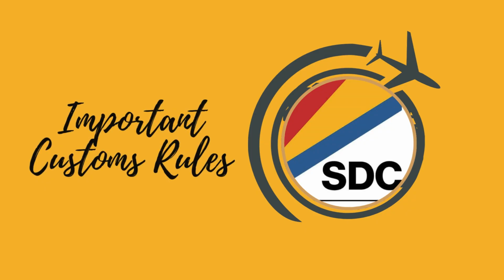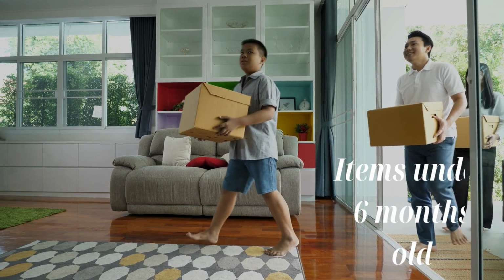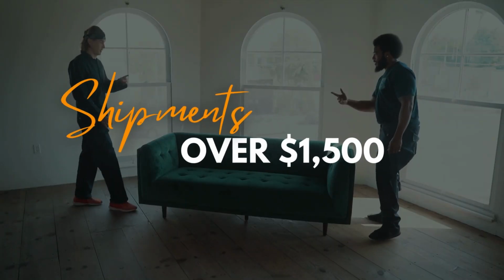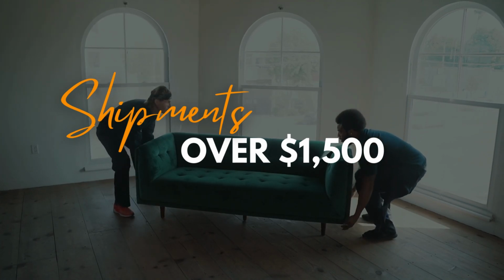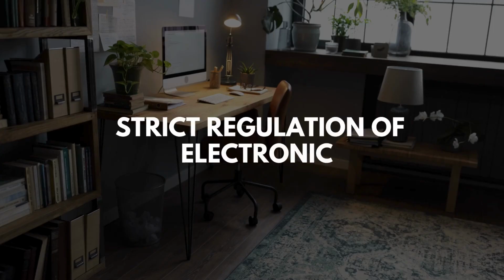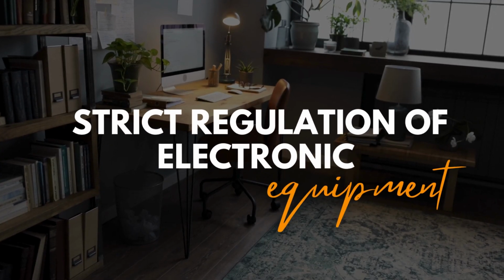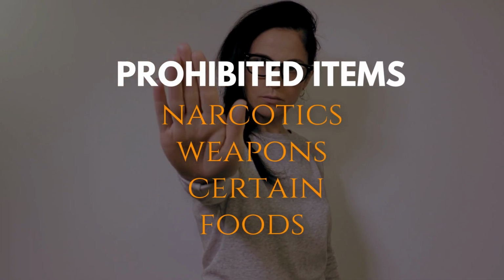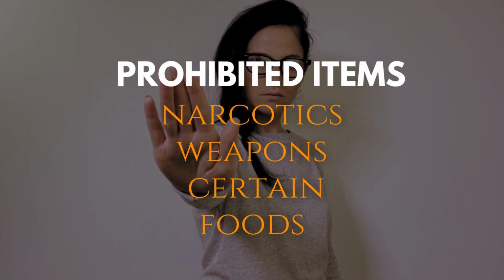Here are some important customs rules. Items under 6 months old are subject to duties. Shipments over 1,500 have duties applied. Strict regulations apply to any electronic equipment or vehicles. And prohibited items include narcotics, weapons, and some foods.